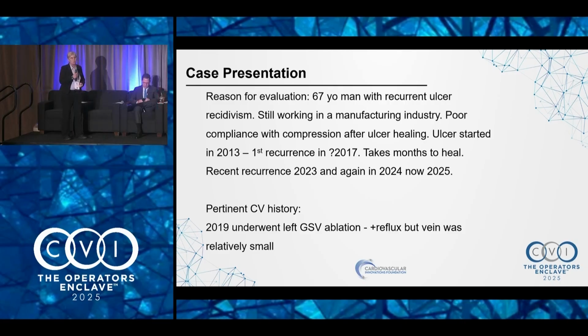His first ulcer was before I met him in 2013. His first recurrence is when I met him in 2017. It usually takes several months to heal. His most recent recurrence was in 2023 and 2024, and now again in 2025. So his pertinent history is after he presented to UH in 2017, he underwent GSV ablation in 2019.